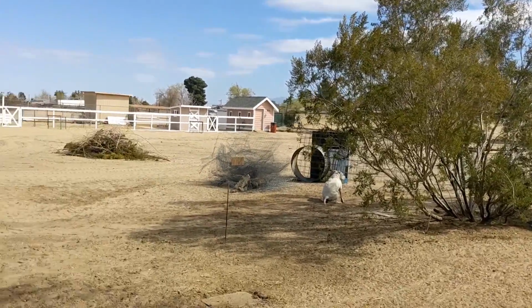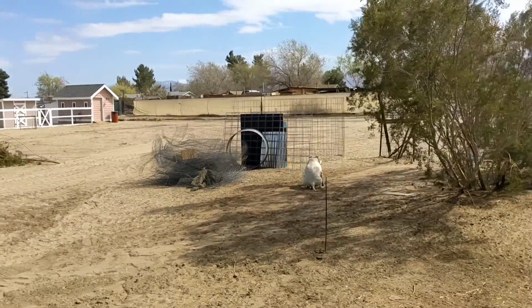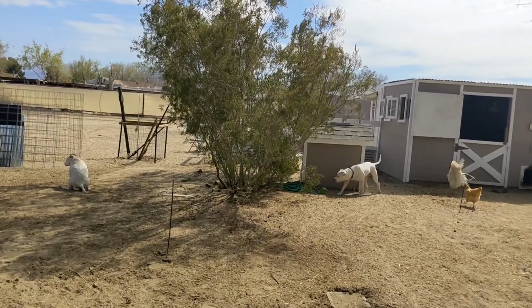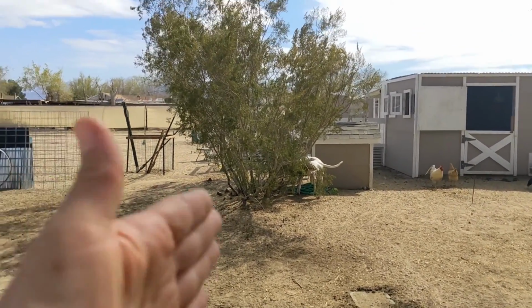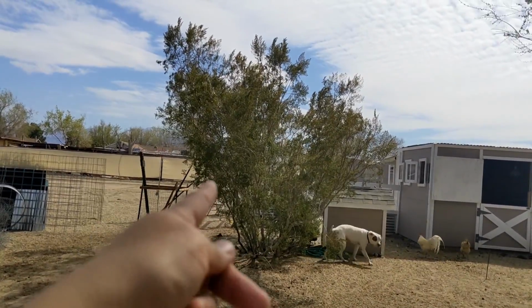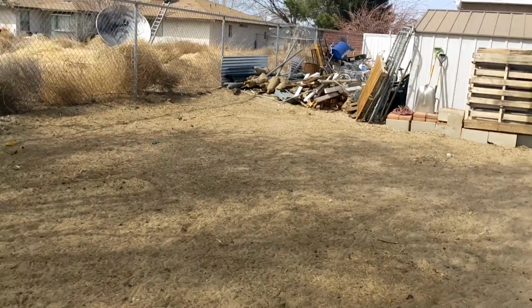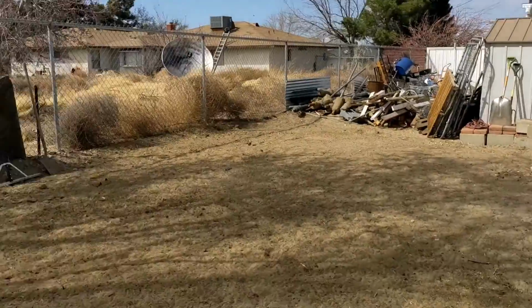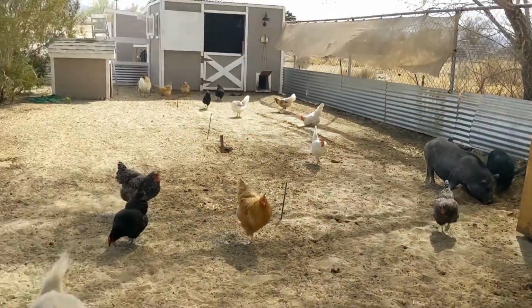This bush is native. I can't remember the name of it. It's like a rabbit bush, I believe, but you don't have to water it. It's literally drought tolerant. So we're keeping it because it provides shade for the chickens and the pigs. We're going to continue this fence. We cut all this out, continue the fence around here, and then we want it to be level with the back of that trailer.